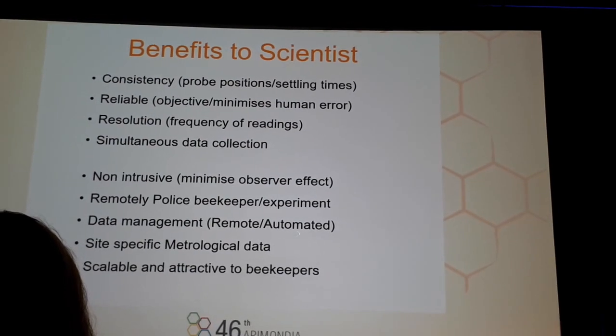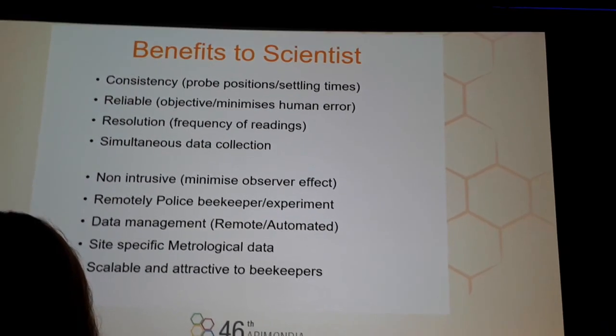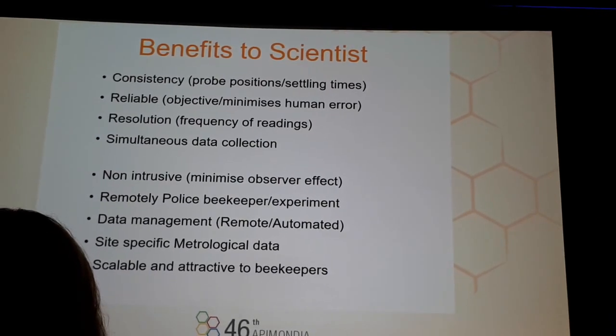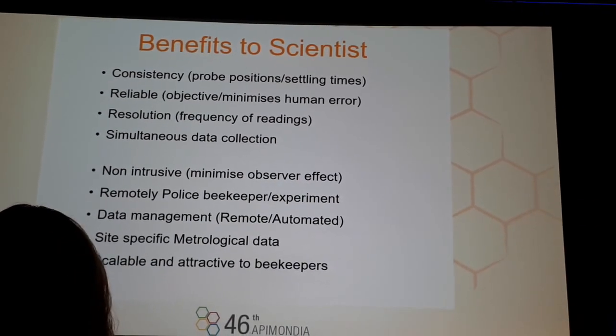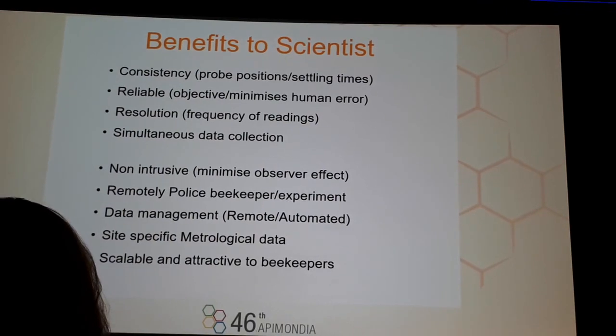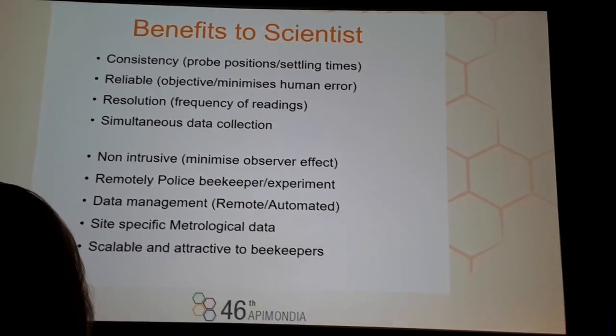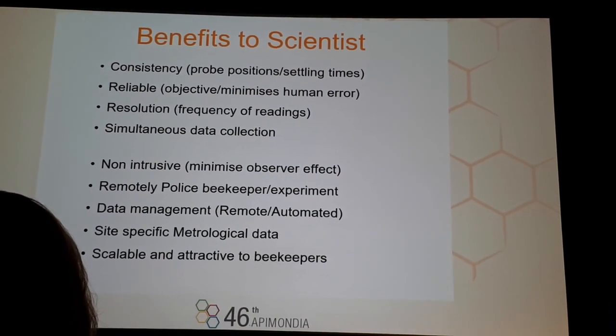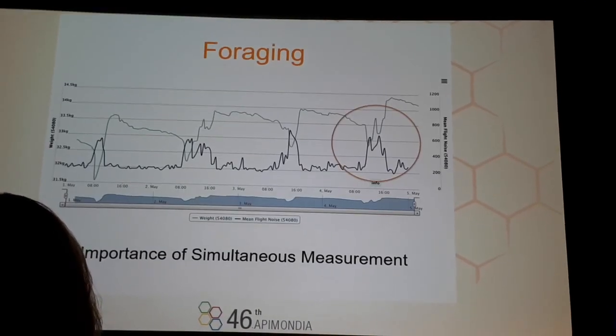It's not intrusive. It minimizes the observer effect. You can increase the size of the experiment that you're running. Good data management, obviously, weather conditions. Scalable and attractive to beekeepers, so you can ramp the size of experiments up and help recruit beekeepers who are involved in it because they get something out of it too.